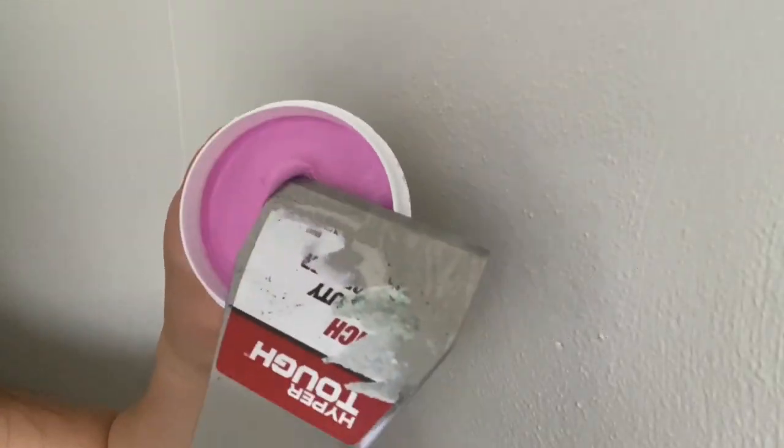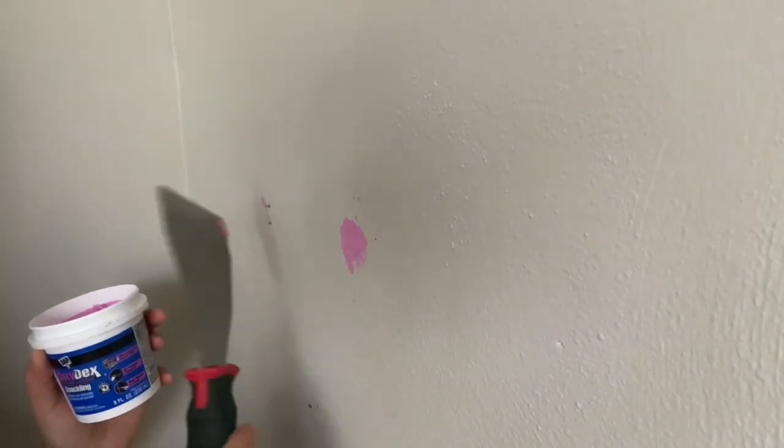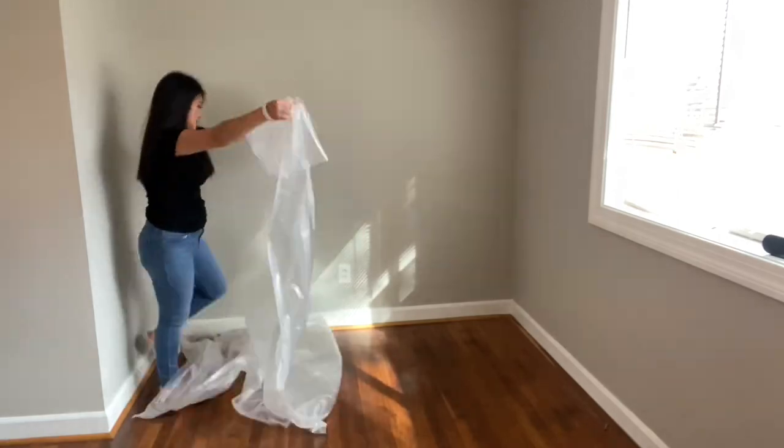So the first thing I am going to work on is painting my wall. I definitely recommend doing that first if you plan to paint any part of your space. Painting always takes forever, so I definitely recommend doing that first and getting that out of the way.